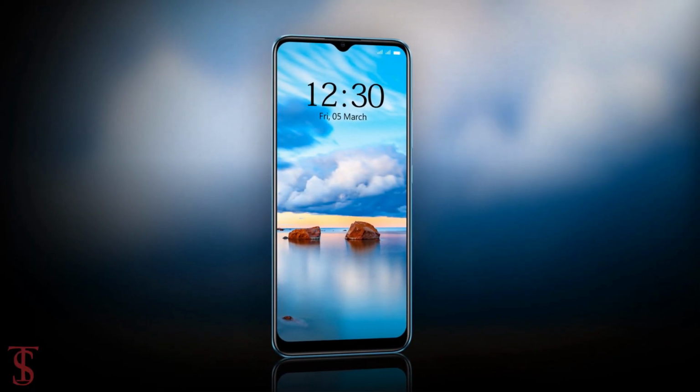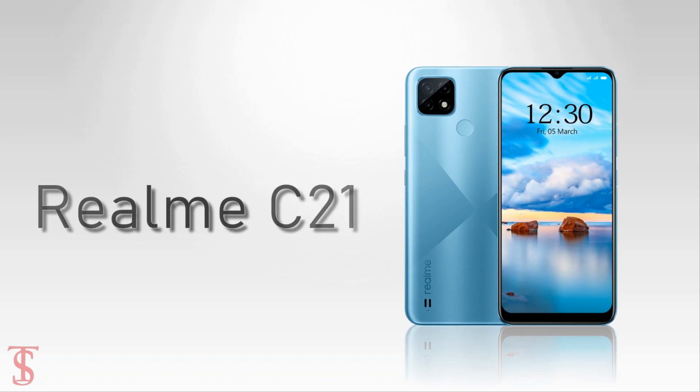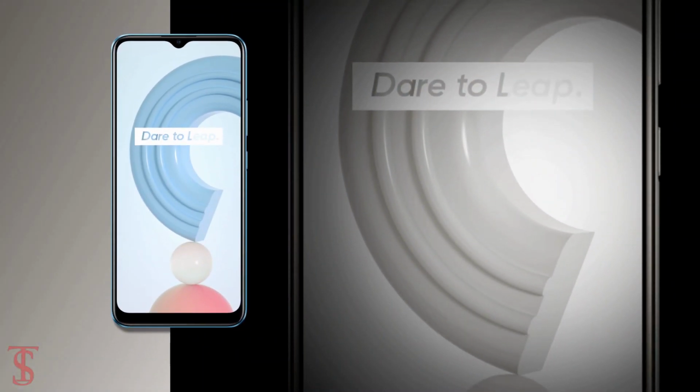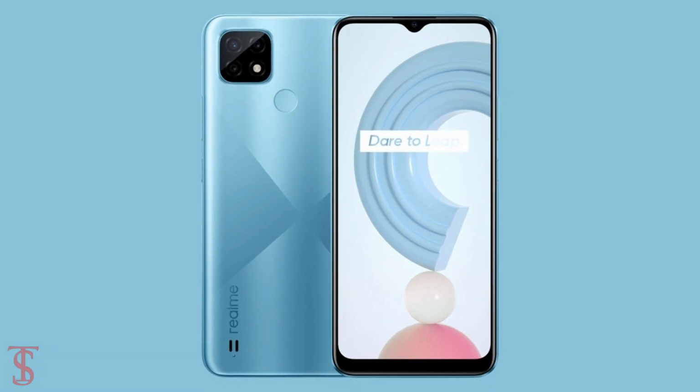Now talking about the pricing and availability details. The Realme C21 has been priced in Malaysia at 499 Malaysian ringgit, and the smartphone is now available for purchase in the country in Cross Black and Cross Blue color options.